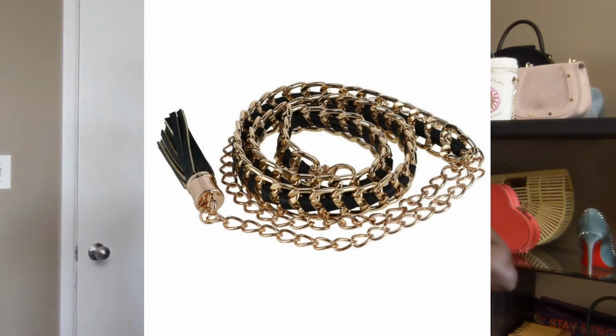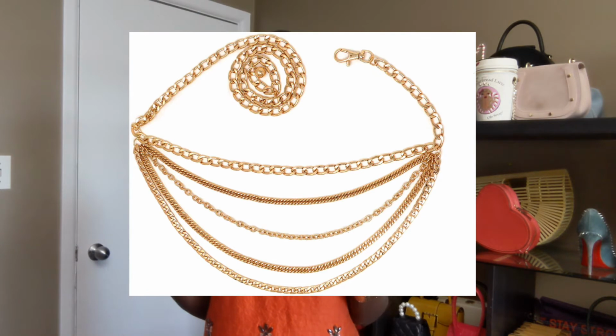Now moving along, the second belt that is massive for the season is going to be the chain belts. Now chain belts, of course, we've seen them everywhere for the last, I think it started last season, because I've been seeing a lot of YouTubers pairing these chain belts with slip dresses, which I never understood. I was like, but why do that to yourself? But to each their own. If that's your style, please by all means do it.